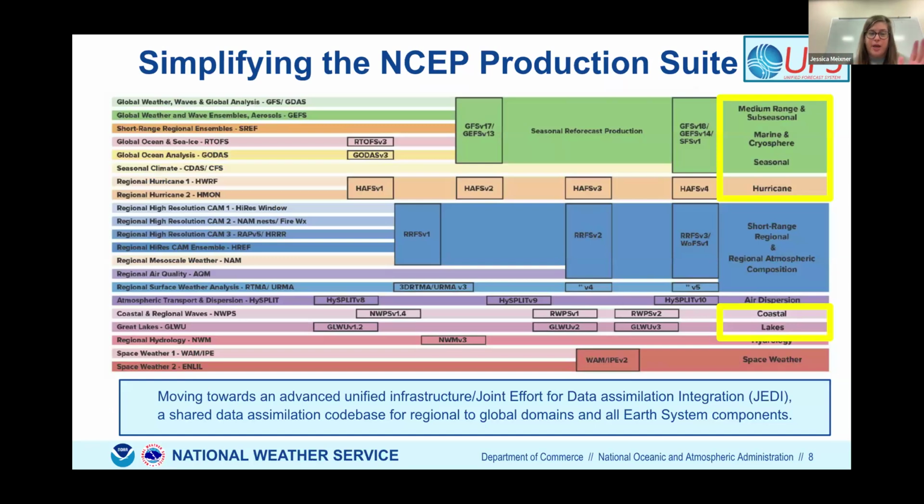Another way to look at this complicated production suite is what we lovingly call the rainbow chart. What I want you to see here is we have lots of different systems over here on the left, and then fewer over here on the right. And the yellow boxes in between are just different implementations, or hoped-for implementations. Over on the right, I've circled in yellow the applications that will have waves.